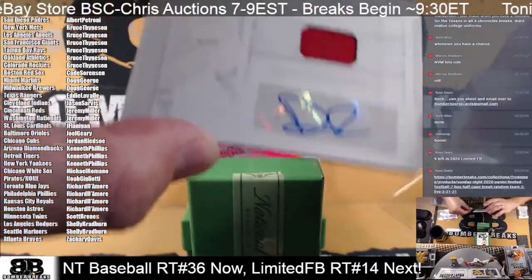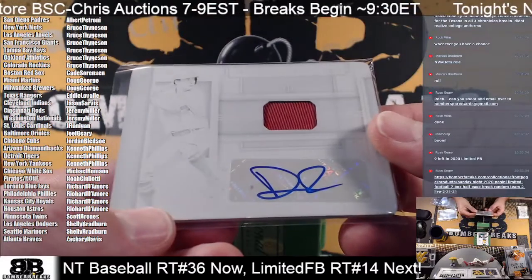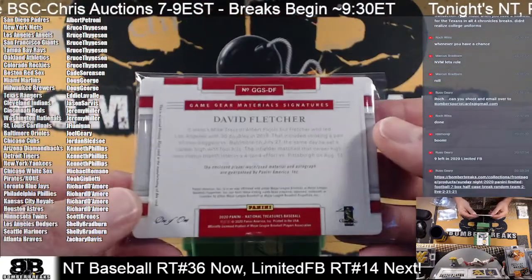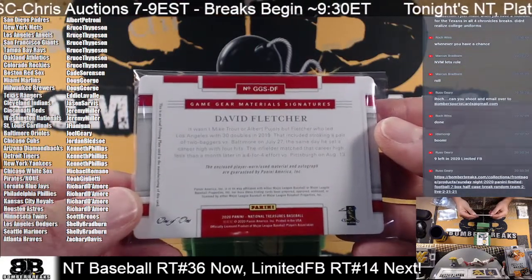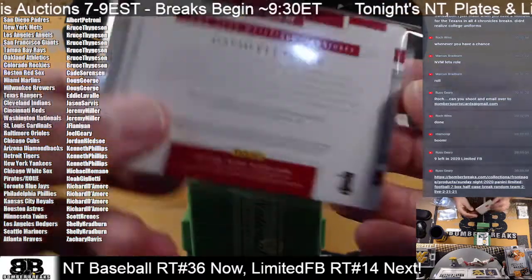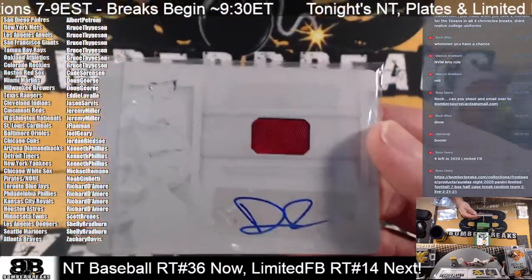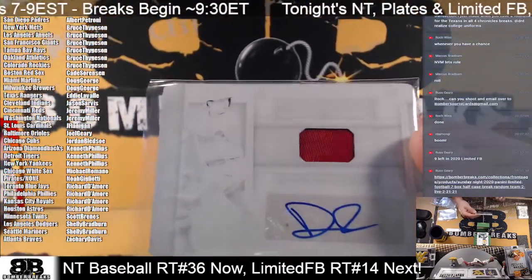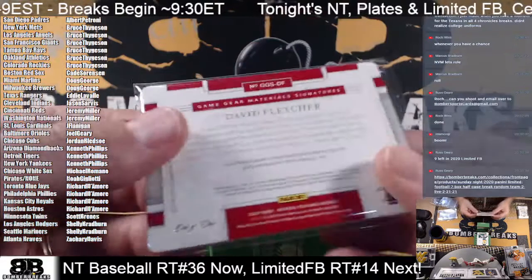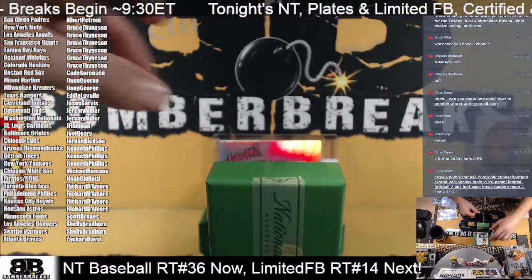All right, here is a one-of-one printing plate. Relic autograph. I think that's an Angel. It's Fletcher, yep. One-of-one David Fletcher for the Los Angeles Angels. Bruce. Boom. Nice little card there. Printing plate variety. One of one printing plate.